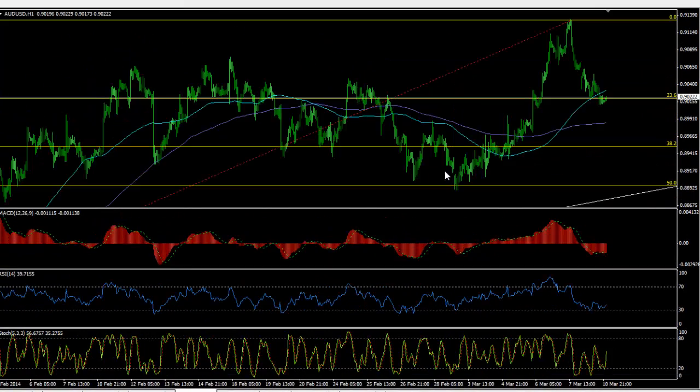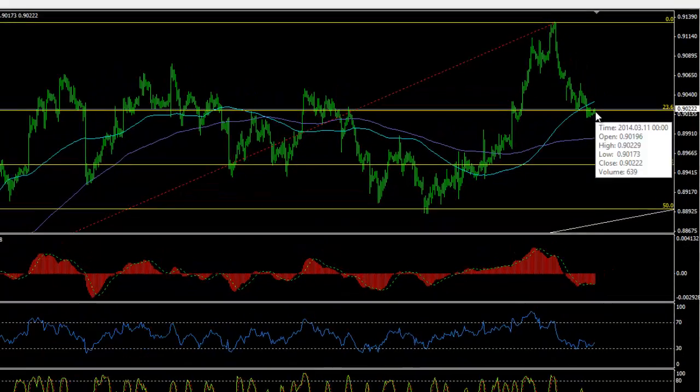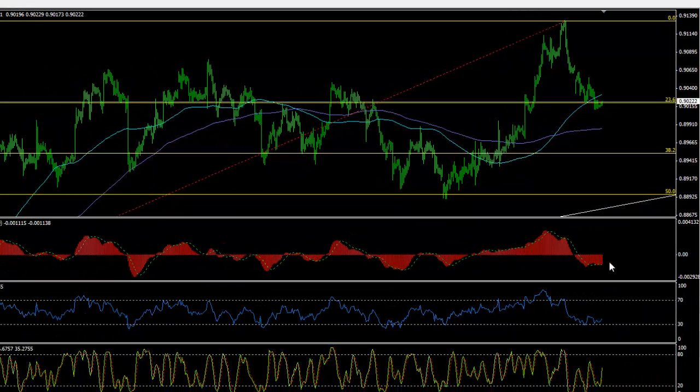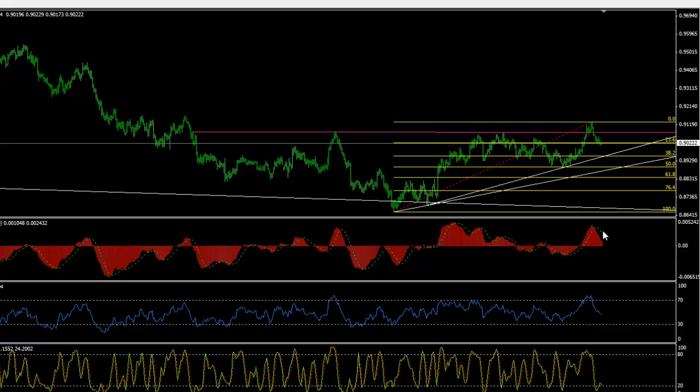The Aussie looks pretty heavy. Chinese stock market data didn't do any favours at all yesterday. We did get a squeeze up to fill in the weekend opening gap, but it's been pretty heavy ever since. It has held 90 the figure so far, currently at 90.20. The hourly charts look as though we may be trying to form a bit of a base here, but the 4 hourlies are still looking pretty negative.